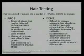It is less invasive. It shows a relatively good history of drug use because it can detect it up to a month from previous use. Cons: it's very difficult to prepare reference hair standards where you can concentrate the drug. It's hard to standardize the decontamination and extraction procedure, and it's hard to do minimum standard performances in the different labs. Every lab has their own way of breaking it up and putting it through the mass spec. There's no standardized way. Again, it's expensive and time consuming, so we don't usually do that here. If it's going to be done, it's usually for legal or court purposes.